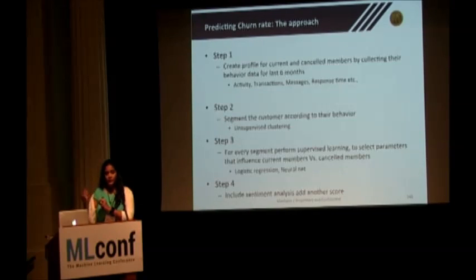I'll come into that in the later part of the talk. But we have the last 30 days of transaction activity, how the responses are. So we collect all the data and we create a profile. Now that we have the profile, we have to segment them without any prior knowledge, because we want to see whether we see any pattern. That's the second step we do.